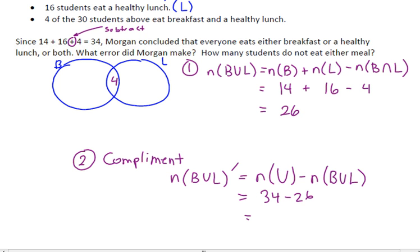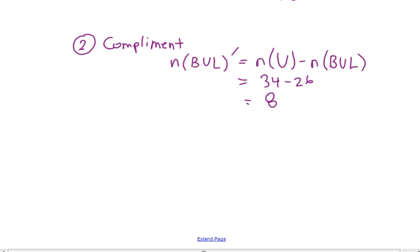So how many did not eat a healthy breakfast or lunch? 8. So therefore, he was incorrect because 8 did not eat breakfast. It's because they had the poutine at lunch or a healthy lunch.